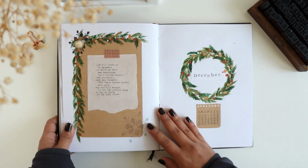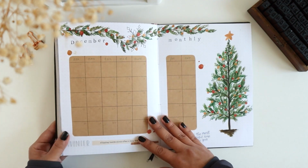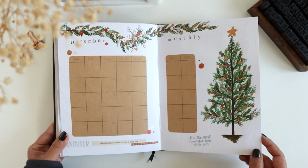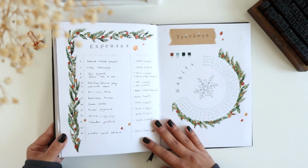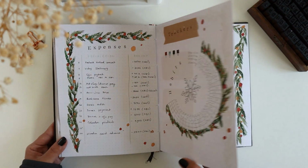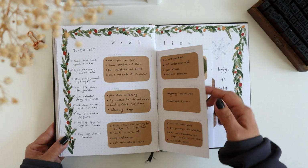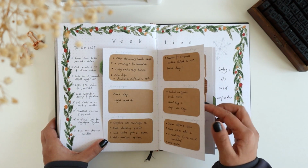Finally, December was when I planned and released my very own calendar for 2023, so it was one of the busiest months I had. But I did a very simple Christmas inspired theme with a lot of metallic accents, and the Dutch Door weeklies really came to use to plan the whole month.